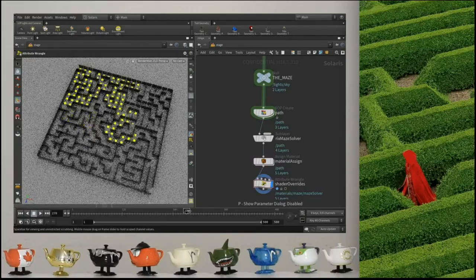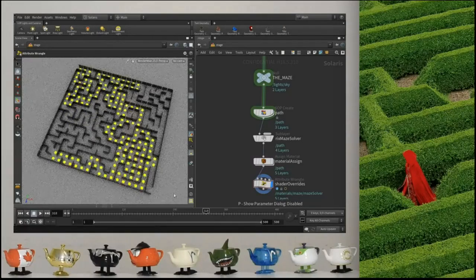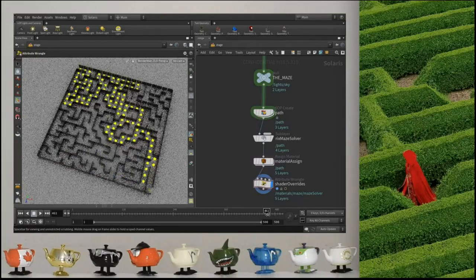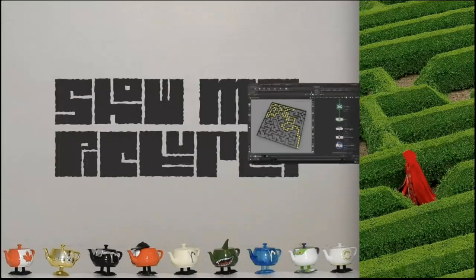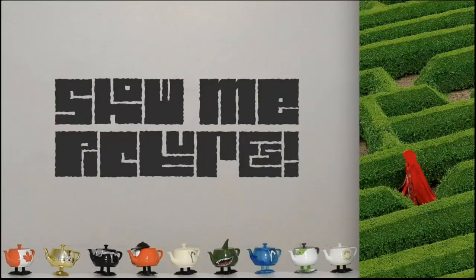Here it is kind of at the top. Kind of took a wrong turn somewhere, and now it's way over here. And as we keep scrubbing through, we eventually find that it finishes the maze at around frame 470. So yeah, that's how we actually end up rendering a path, a maze solution, using RenderMan and custom Rix maze solver pattern. So what kind of mazes can we make?